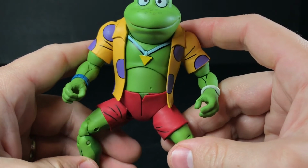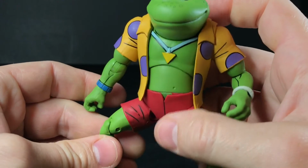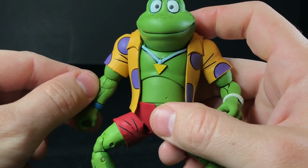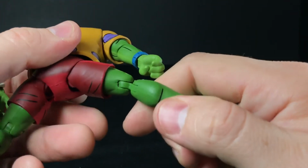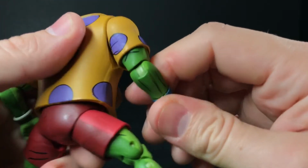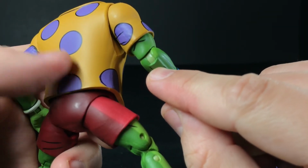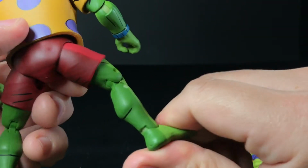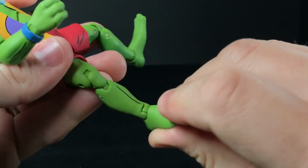Like I said, the paint is good, and the pegs are pretty decent. Lots of times NECA paints their pegs, so they did a decent job of matching the pegs in the front and in the back here. But you do, of course, always get the whole thing where eventually the paint starts to wear off in the peg. Even in the back of the feet here, that was painted, but it's worn off.